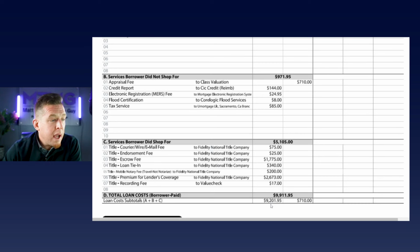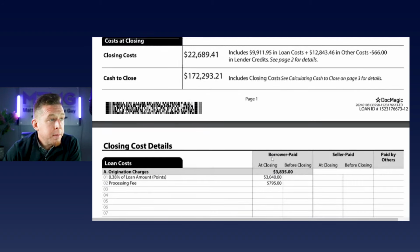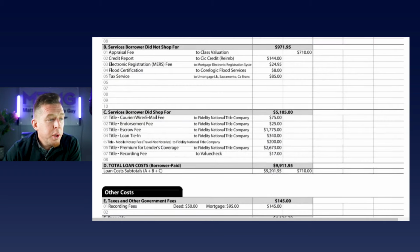And then down here, you've got the total of boxes A, B, and C, which are those loan costs you saw up here, total in loan costs, right? Plus other costs. And this says 9,911.95. 9,200 of it is still due. 710 was paid outside of closing because the appraisal fee was already paid.